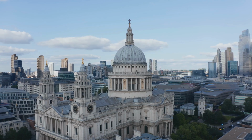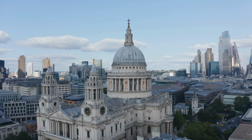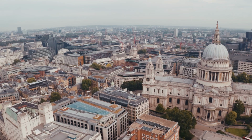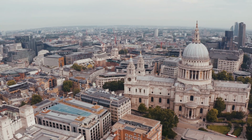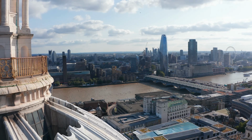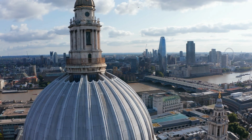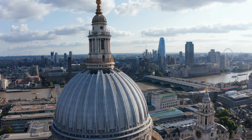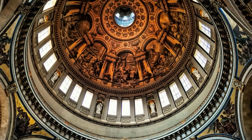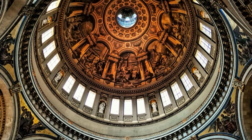Sir Christopher Wren, one of Britain's greatest architects, was tasked with designing the new St. Paul's Cathedral. Construction began in 1675, and the cathedral was completed in 1710, a remarkable feat given its scale and complexity. The Dome of St. Paul's is its most recognizable feature. Inspired by St. Peter's Basilica in Rome, it is one of the largest in the world, standing at 365 feet or 111 meters tall. The interior is richly decorated with mosaics depicting biblical scenes, particularly in the dome.